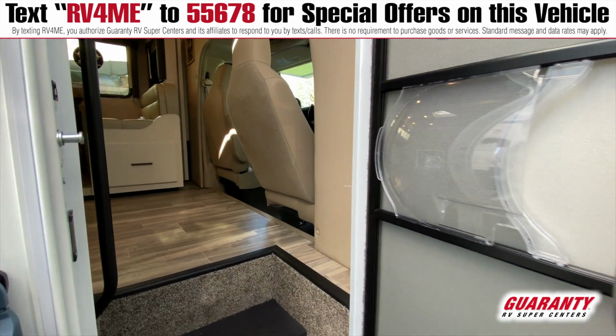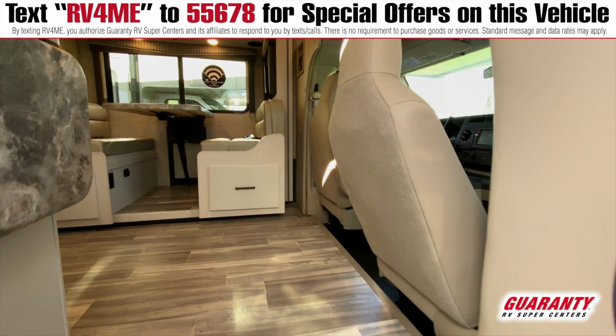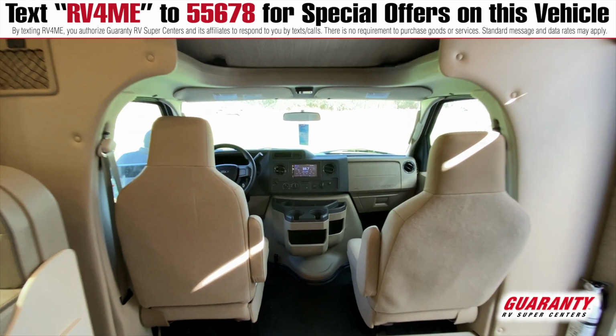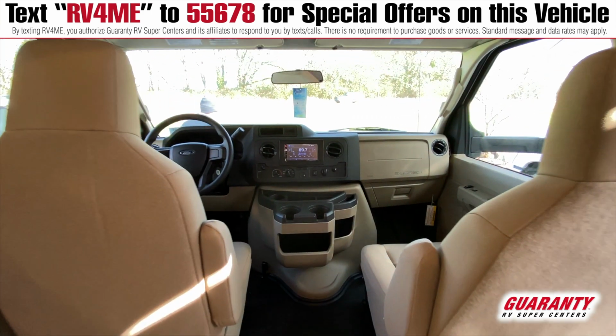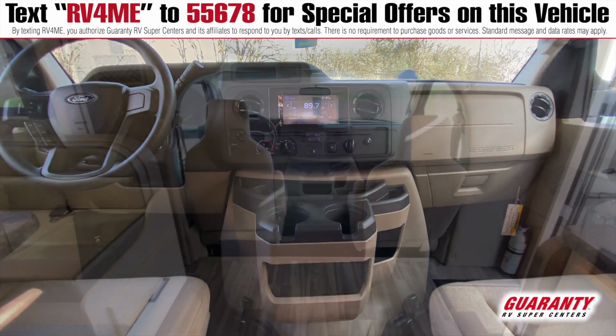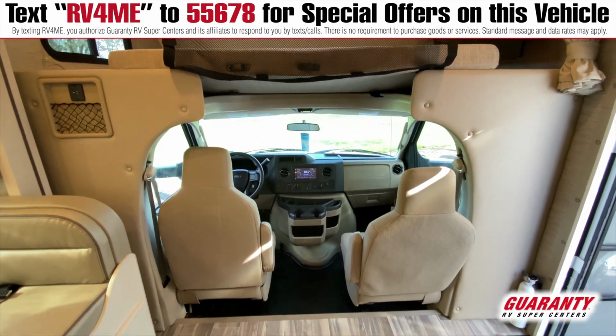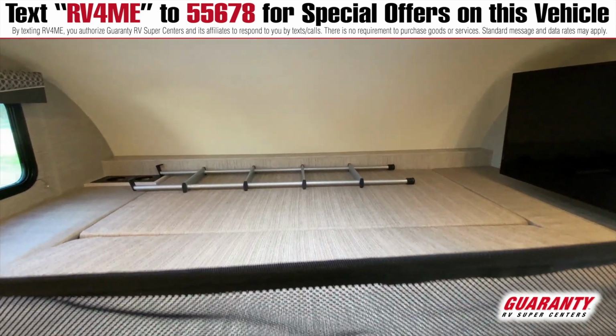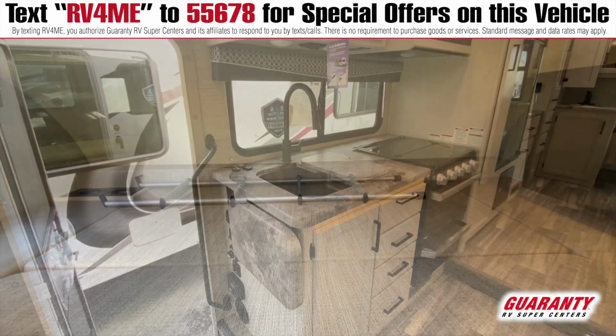Okay, as we walk into the coach and look at the cockpit area, you notice this is on the new V8 platform from Ford. Really nice setup up here, nice cup holders, in-dash stereo with nav, and then you've got a nice big bunk up here with the television that's on an arm that'll swing around. There's USB ports on the side as well.